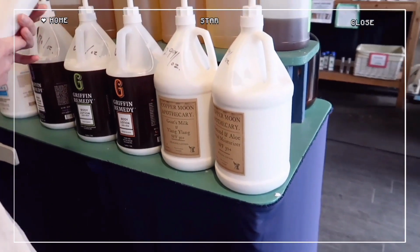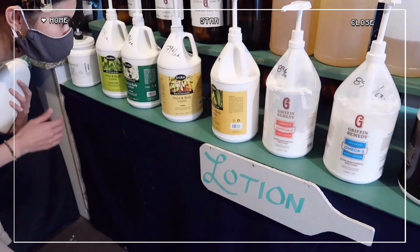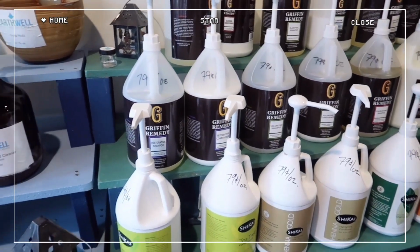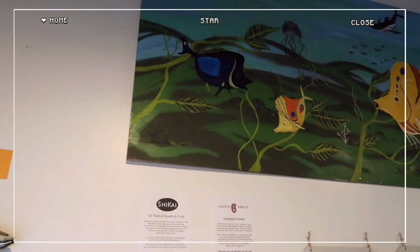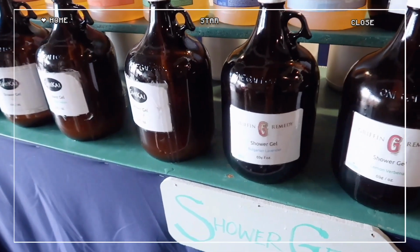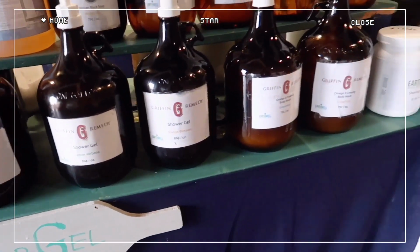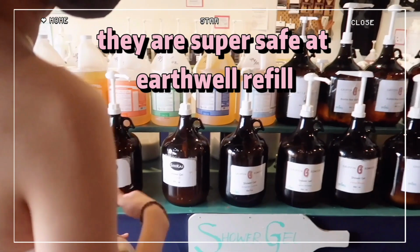So I need to get lotion and body wash. I'm a little overwhelmed. Shampoo and conditioner, I didn't need that today. Do goat milk and coconut go together? For the shower gel, would I be able to do the coconut shower gel? Can I fill it up to maybe half?